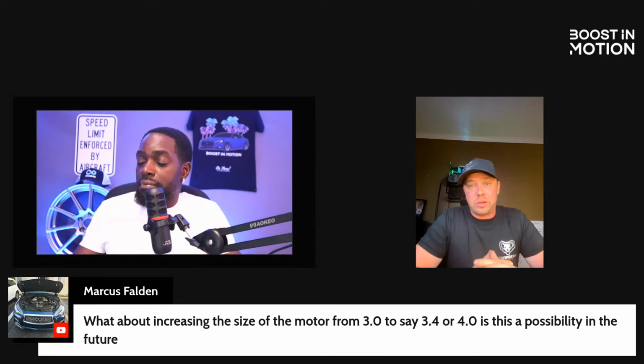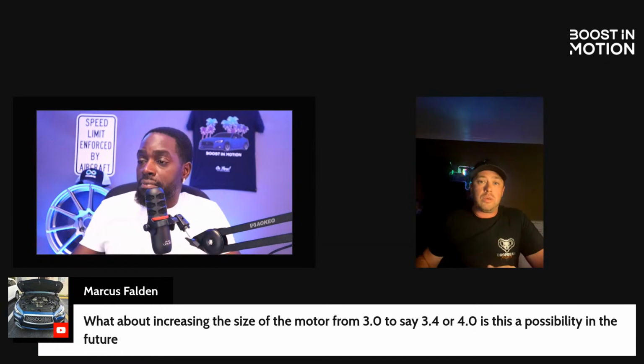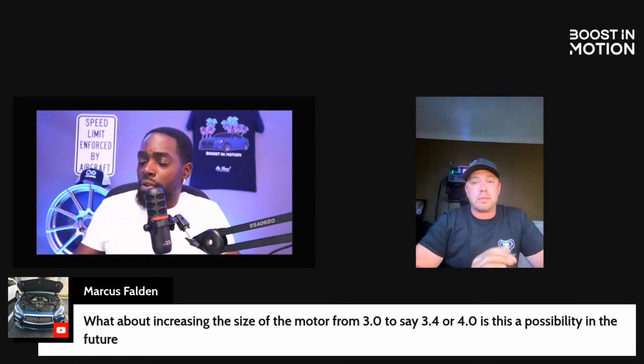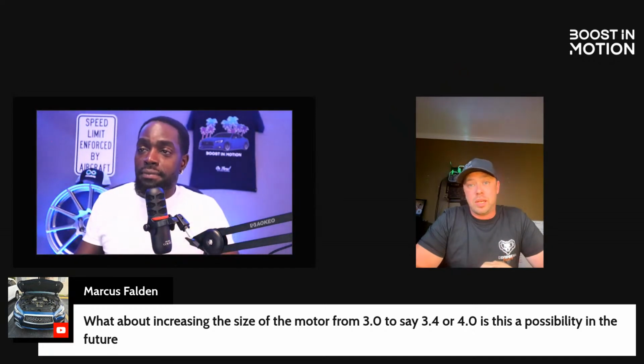All you're going to gain out of going to a 3.4 or 4.0, if it was physically possible, is so much torque in the low end and mid range that you'll start breaking parts and you just won't get traction. So you just make a burnout machine.